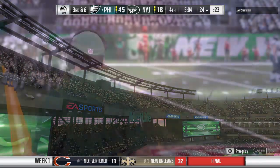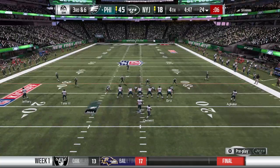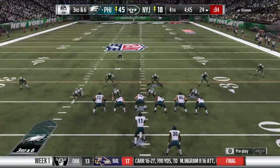The Eagles on 3rd down. They've hit it 50%, 3 of 6 to this point. This will be 3rd and 6. Here we go.